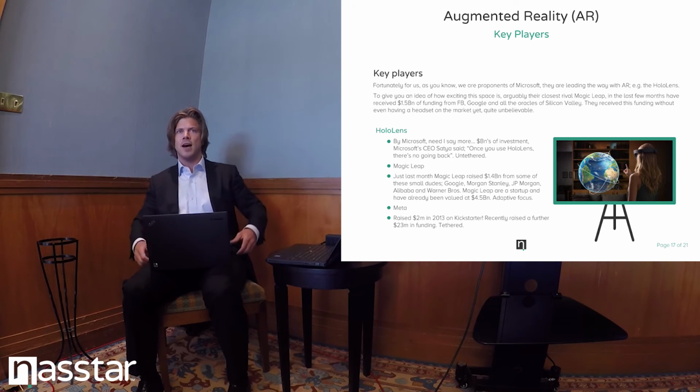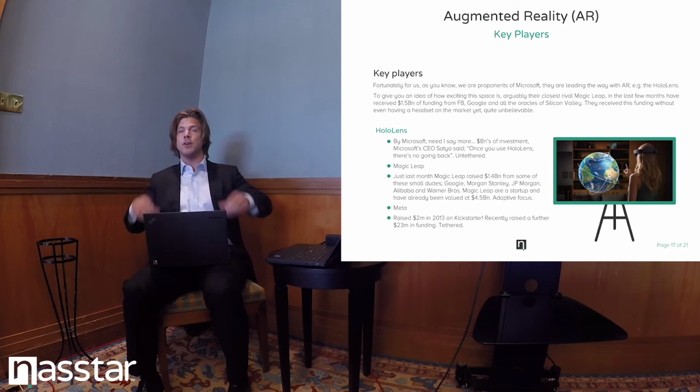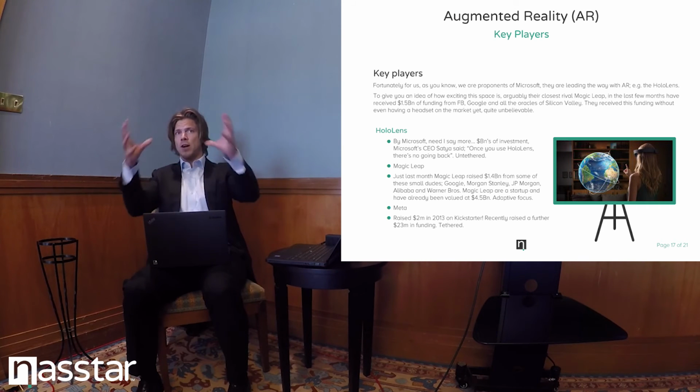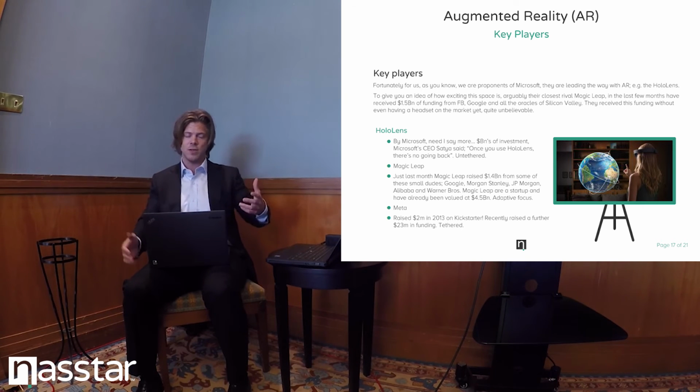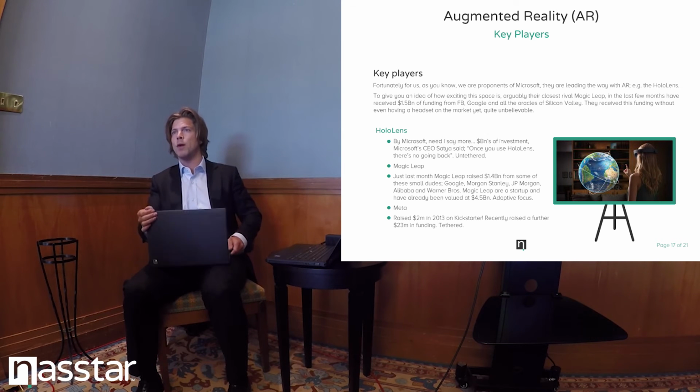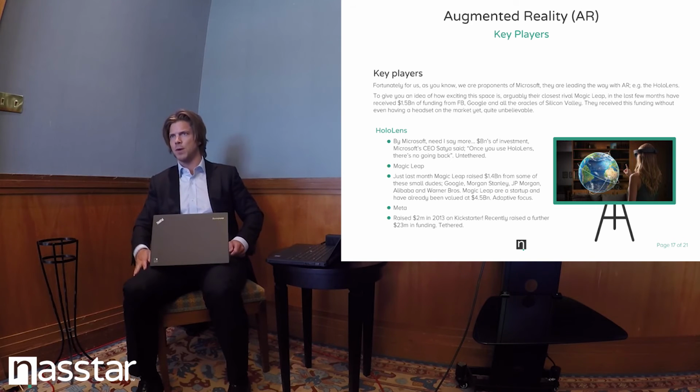There's the Meta, which actually is very good at creating art with your hand. You can actually create art with your hands and then 3D print it. The quality is not quite as good, but the Meta 2 is excellent. And then there's Magic Leap. Magic Leap have just had 1.4 billion of investment from some of the real Silicon Valley darlings, people like Warner Brothers, Facebook. Some of the top guys have invested 1.4, and they've already been valued at $4.5 billion, and they still don't have a product to market yet.